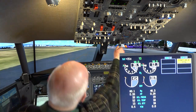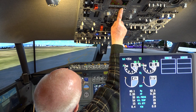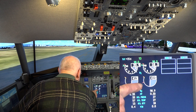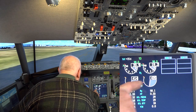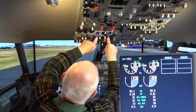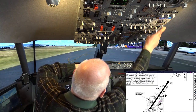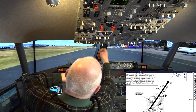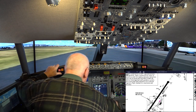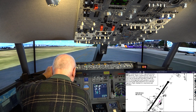Okay, and I'm now looking for 115 volts to appear up here. There it is. Now I'm waiting for this tick mark to go off to tell us that we have balanced power. There it is. Now I'm going to switch to the main engines. I'm now going to turn on the heat again, turn off the APU, and turn off the APU bleed. We're now running on the power from the main engines. And I'll click and go to flaps 10.